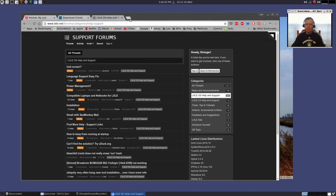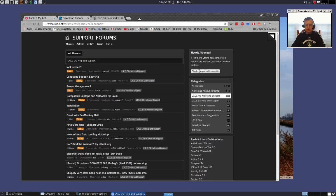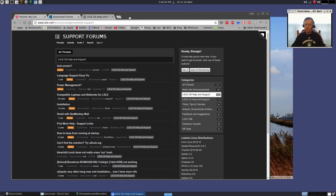But in the meantime, I can't recommend it only because I can't get everything working. It's just too difficult. And I can imagine somebody new coming over and trying to get LXLE working. They would wash their hands of Linux. They would give up on Linux altogether. So, guys, that is it for LXLE. I'm going to be moving on to the next distribution.